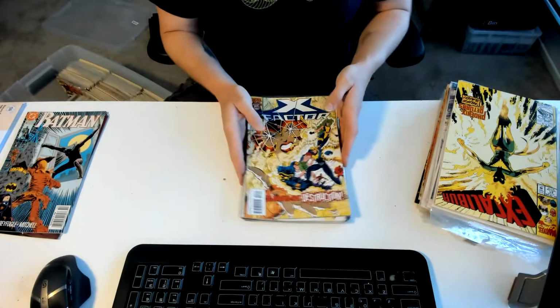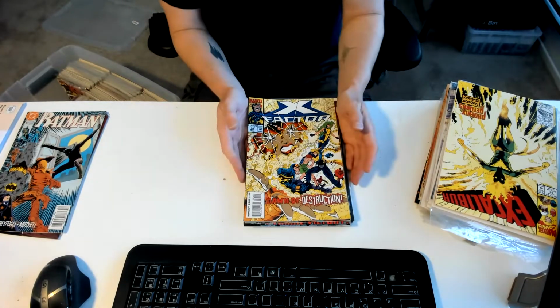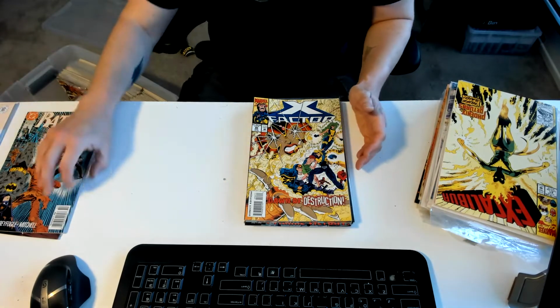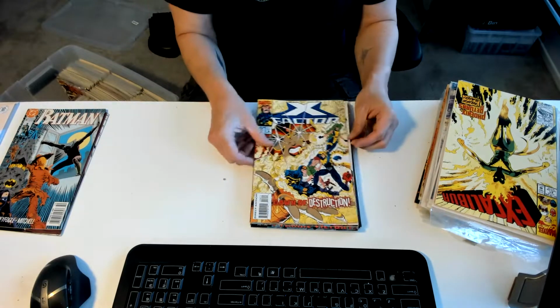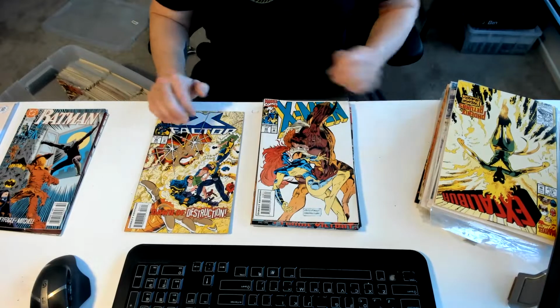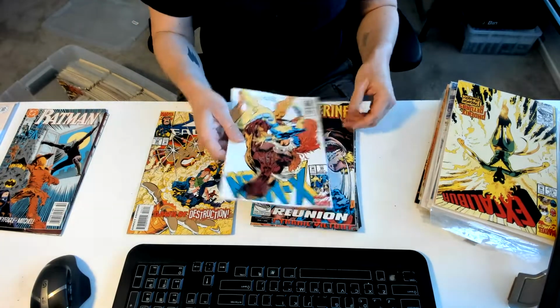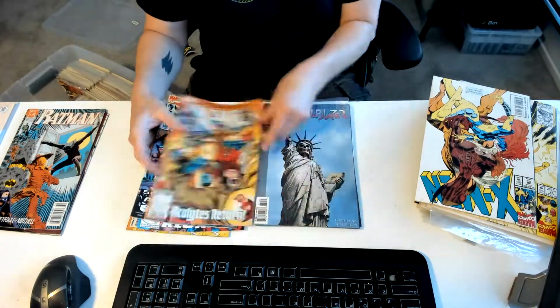Okay, X-Factor. It's funny because X-Factor had a couple incarnations, but the original one is the one I like, that had the classic X-Men, which was my introduction to the classic X-Men because I didn't read them back in the day. And then this sort of reboot that had Jamie Madrox and Strong Guy and Polaris and all that. So that's like the other one I always think of. Some more X-Men, Wolverine, X-Men, a lot of 90s X-Men.